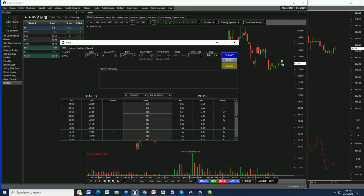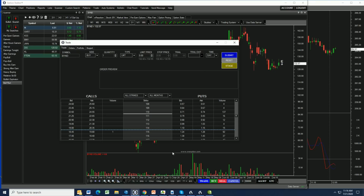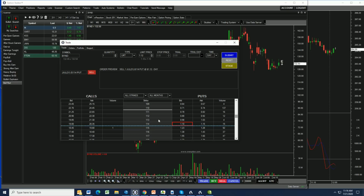If we hover over the E, we can see that earnings are not until 8/3. That gives us one option expiration that we can lean on. And so we're going to go down to the July 31st option expiration, and click on the 114 put. And we're going to click on the ask of the 113 put. You can see that the market on that spread is 8 cents bid, offered at 16 cents.